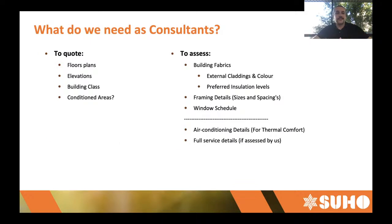A couple of things in terms of what we need as consultants. To quote, we're always going to ask for floor plans, elevations, the building class, and which areas are conditioned. That's particularly the case if we're quoting for JV3 and have to consider a thermal comfort assessment as part of that, to assess the building. Most of those things are probably relatively common for people who've worked with us in the past.